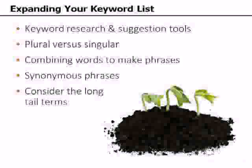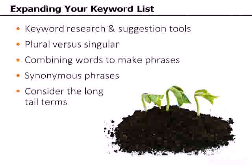We're going to look at plural versus singular. Sometimes there's a difference there. I do get the question often of how do you optimize for both. Use your language sparingly, or use your language as it's intended. Sometimes people will search one way or another based on if they understand the language or not. But look at those variations, see the differences in volume there, and obviously go for the higher volume, less competitive version.